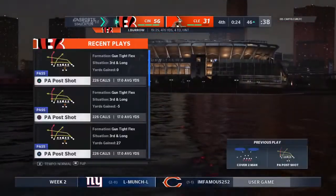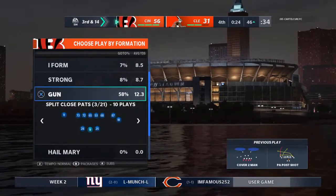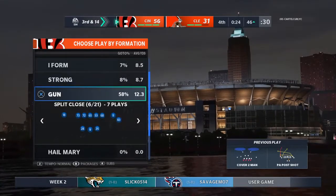And he's just going to get rid of this thing, to no one here. He throws it away, and now it's third down and 14.